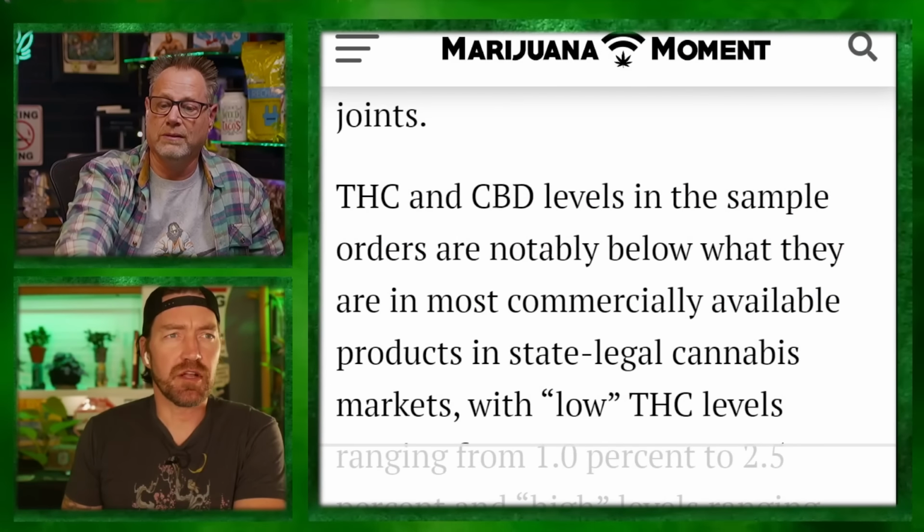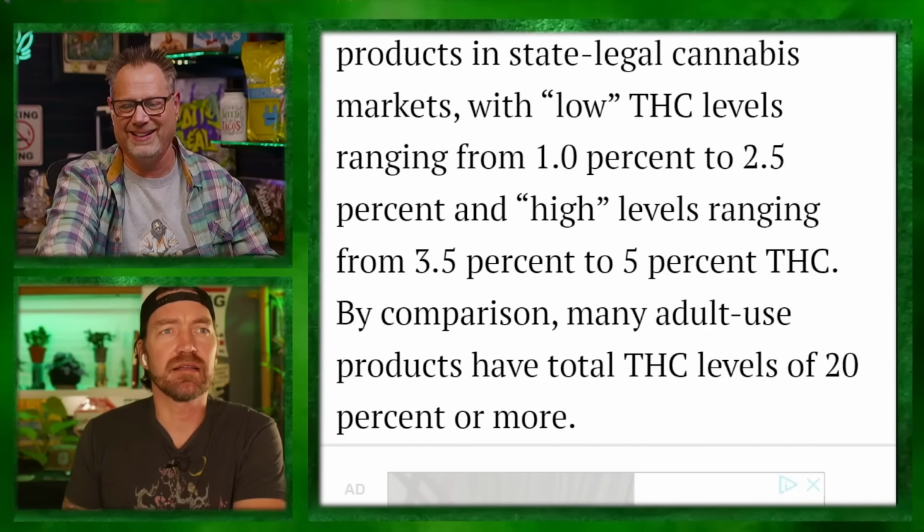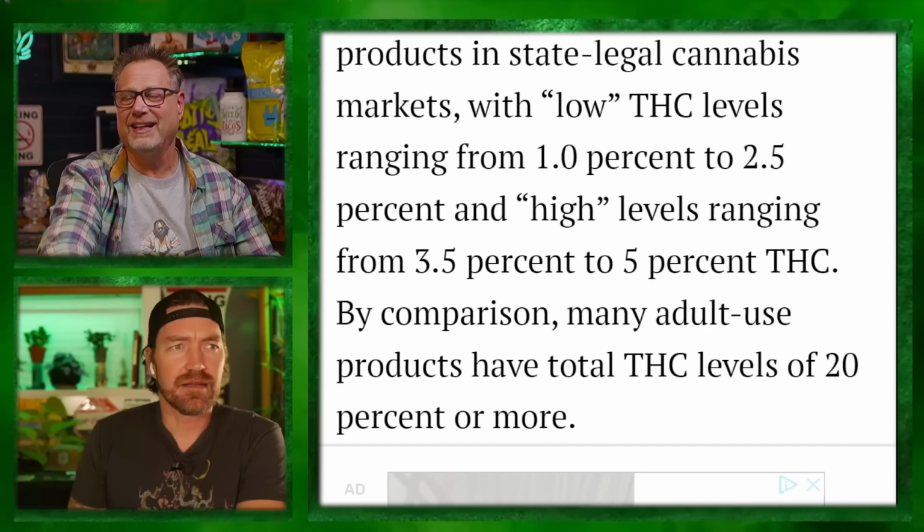It says THC and CBD levels in the sample orders are notably below most commercially available products in state legal markets. Low THC levels range from 1% to 2.5%, and high levels from 3.5 to 5%. Whoa. Yikes. No bueno. Did you hear the feds are hiring a contractor to roll hundreds of thousands of marijuana cigarettes, man? Marijuana cigarettes. Looks like you're zooming on text better now. This mouse is amazing, I'm telling you, buddy. Oh yeah. Prohibition's falling, brother.